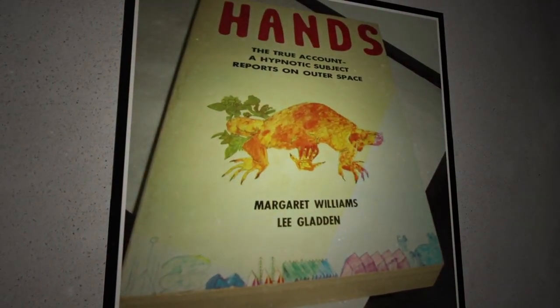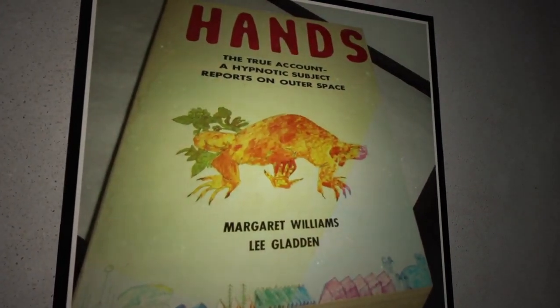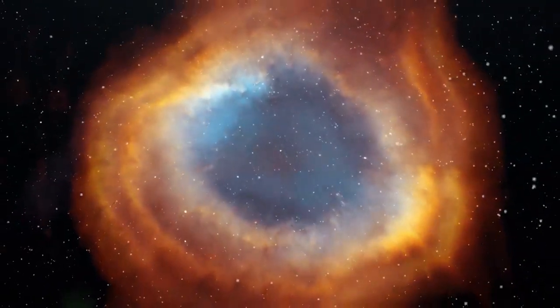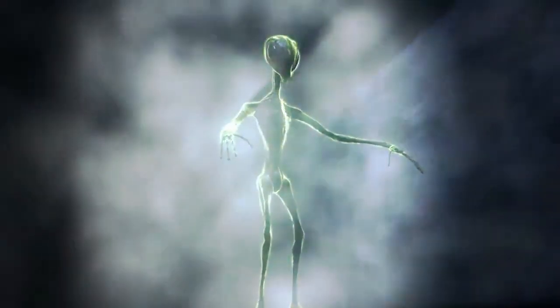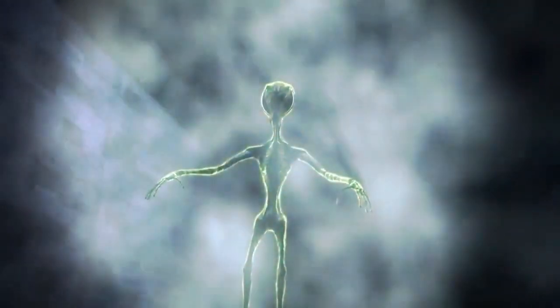According to the book Hands, The True Account, a hypnotic subject reports on outer space, written by 2 psychologists, this creature claimed to be from the Alpha Centauri star system and is lovable and childlike, but huge, with a dome-shaped body and 8 hands, with an intelligence somewhere between that of a human and of a dog.